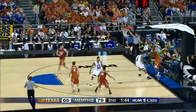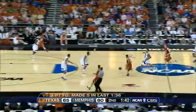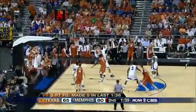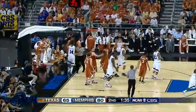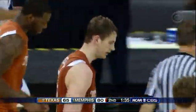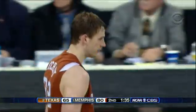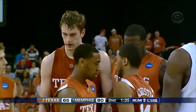Rose gets them both. Nice soft touch. Here's Augustine, and that's actually over the back. Actually complaining that he was pushed by Dorsey, but I don't think so. Augustine, Billy, 4 out of 18 from the field.